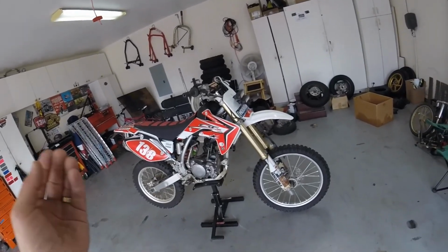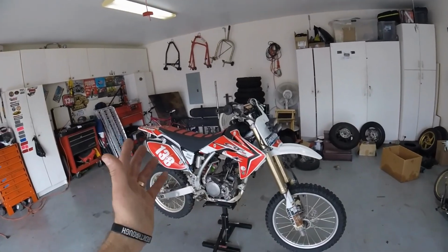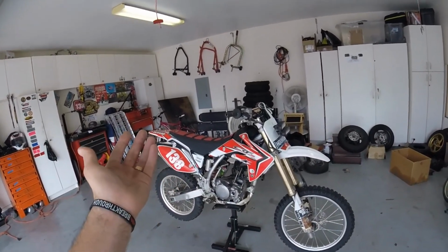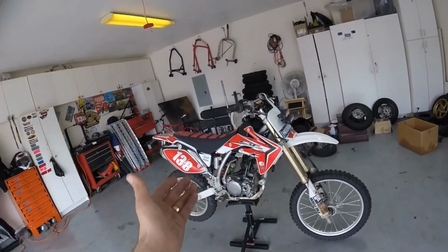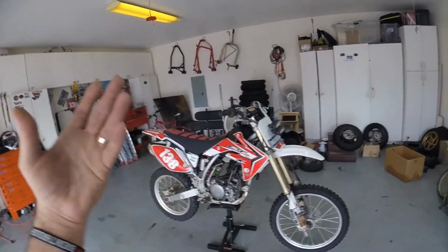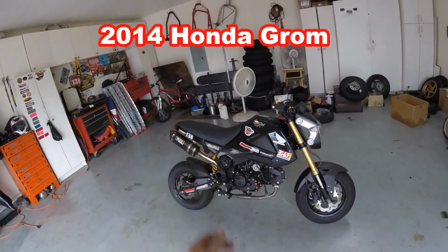And this bike is probably my number 3 at the moment, just because I'm really worried about the reliability of the 450. I would probably place the 450 as my number 3, but after blowing it up after only owning it for a month, it's kind of hard to give it that kind of ranking. Next up is my Honda Grom.